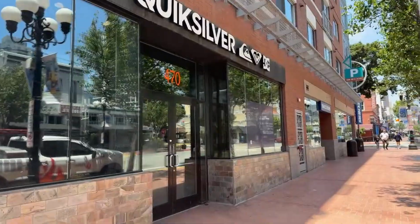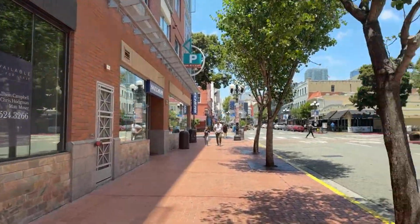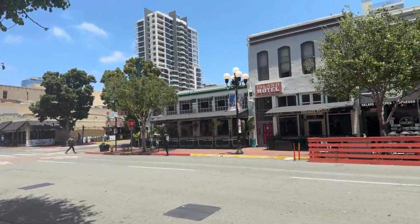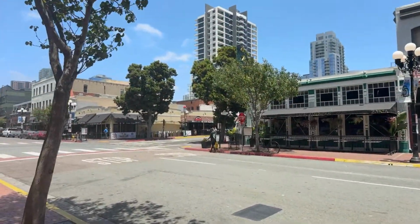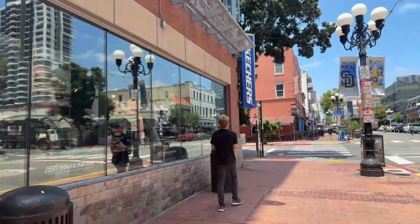Quicksilver has disappeared. One less spot open. One more spot open for potential offsite or activations, depending on them. And Skechers still active here as well.